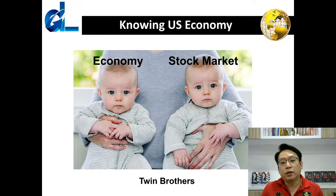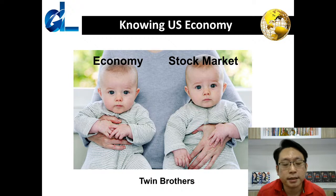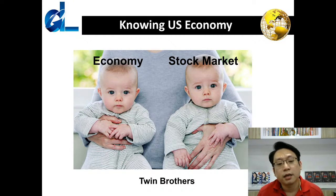So how do you understand the US stock market or the US economy? Today I want to share this with you. Basically, economy and stock market are like twin brothers. If we are in a good economic cycle, normally the stock market will be doing quite well. If the economy is bad, definitely the stock market has a chance of crashing, and that was what happened last year, right? During COVID, because of the recession in the economy, the stock market crashed. So they are almost in line with each other.